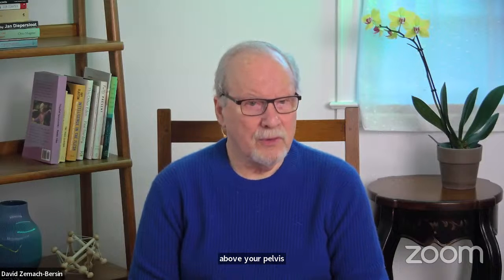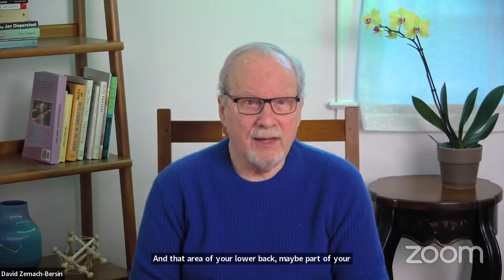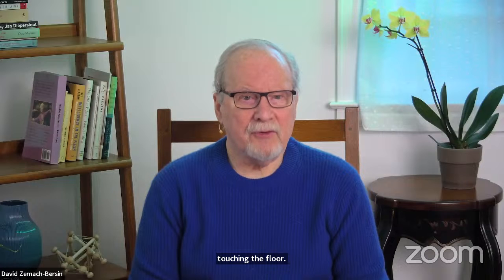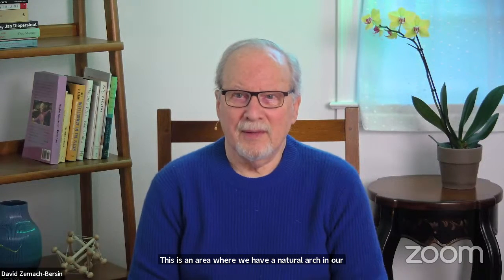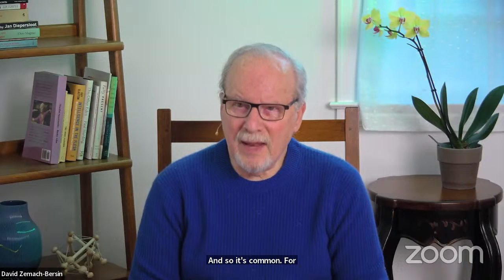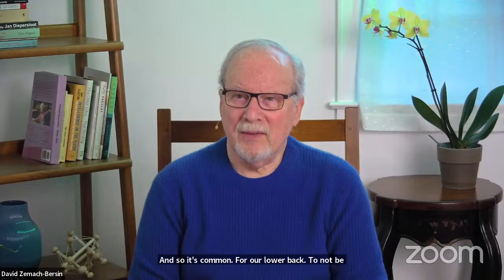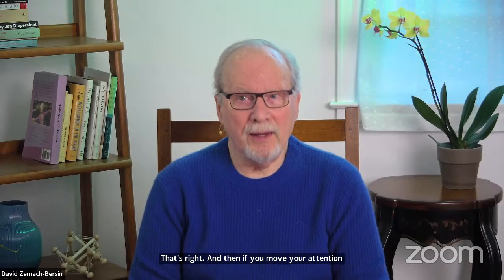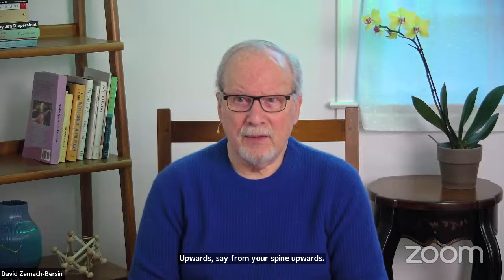And that area of your lower back, maybe part of your lower back is touching the floor. Maybe one side isn't touching the floor. This is an area where we have a natural arch in our lower back. And so it's common for our lower back to not be touching the floor in certain places. That's right.